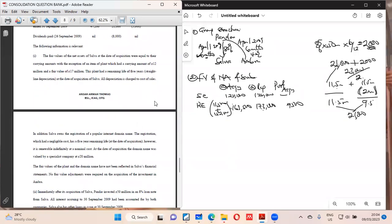Let's come to our fair value adjustment. What is the fair value adjustment? How much is it? $70 million. Hey, are you sure? Read the question well. I think tiredness has set in. Is the difference? And how much is the difference? 5,000. 5 million. All right.